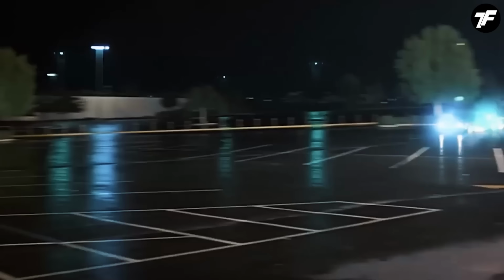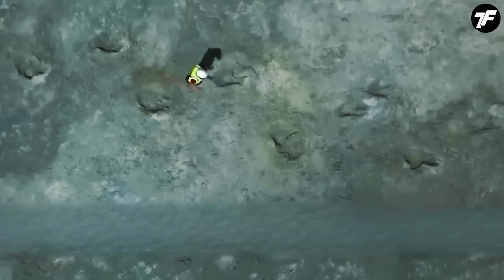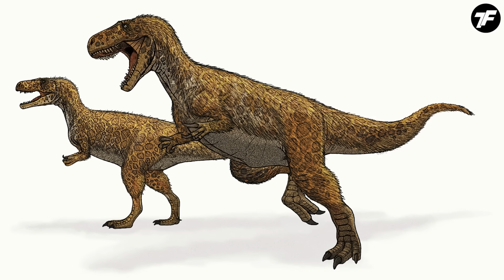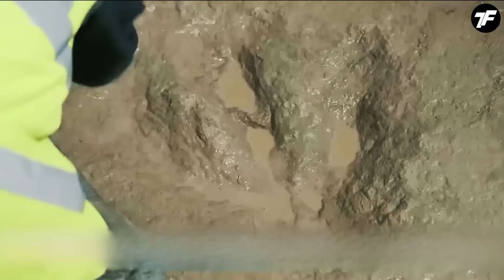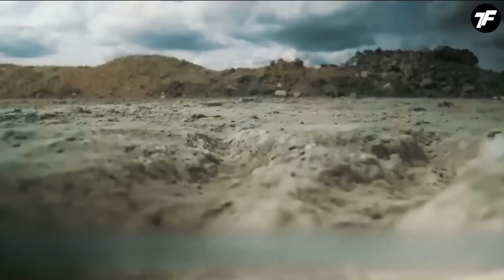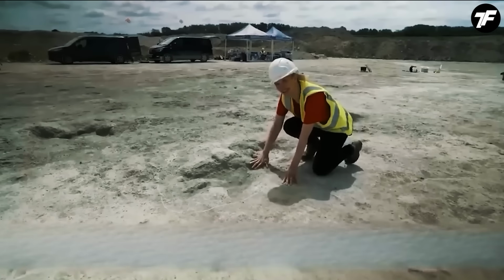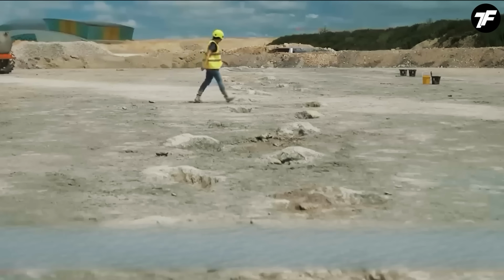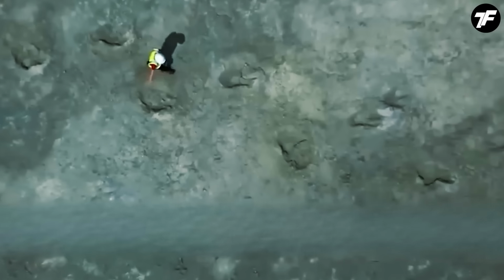Step back 166 million years in an English limestone quarry. Workers found more than 200 footprints left by huge dinosaurs, megalosaurs. These tracks stretch for about 150 meters and show the exact route along which these giants once walked across an ancient muddy bottom. It is now the largest and most important dinosaur track site ever found in the United Kingdom.